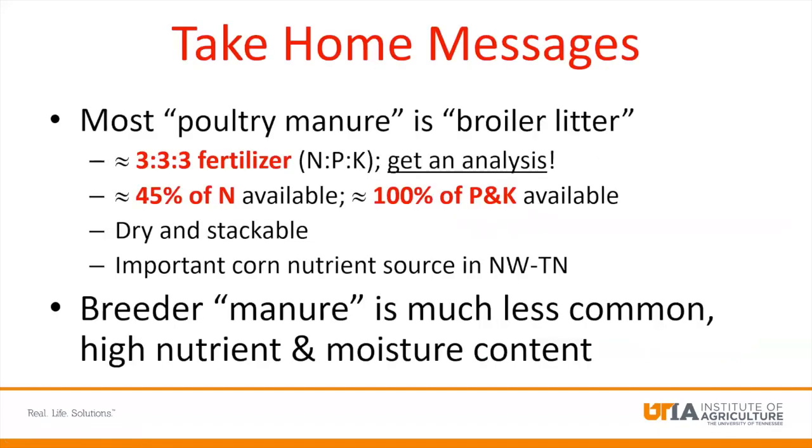Our take-home messages for the first part of our presentation: most poultry manure is broiler litter. About 90% of what's going to be available to use as a nutrient source to produce corn is going to be broiler litter. It tests at about a 3-3-3 fertilizer. About 45% of the nitrogen is available. Most, if not all, of the P and K is available.